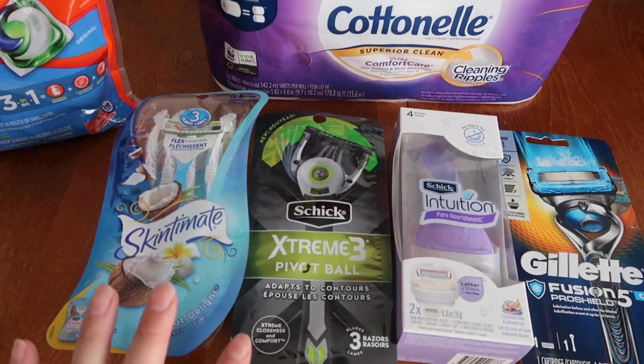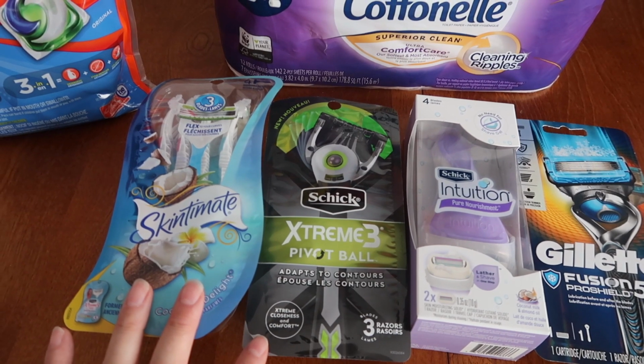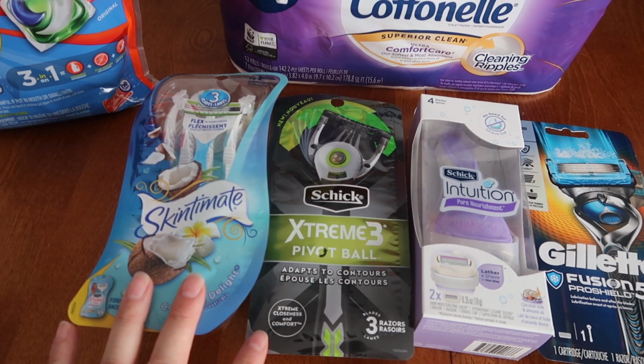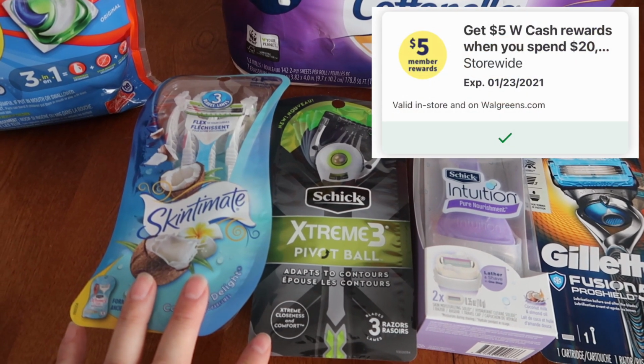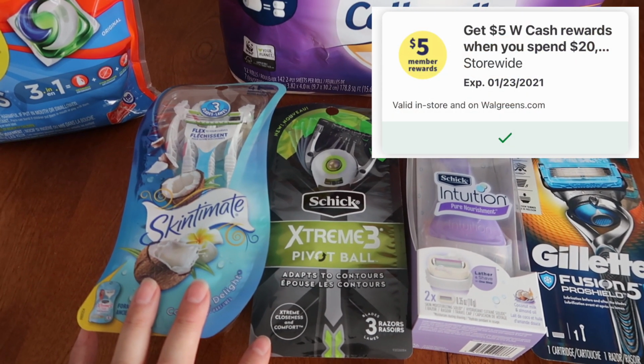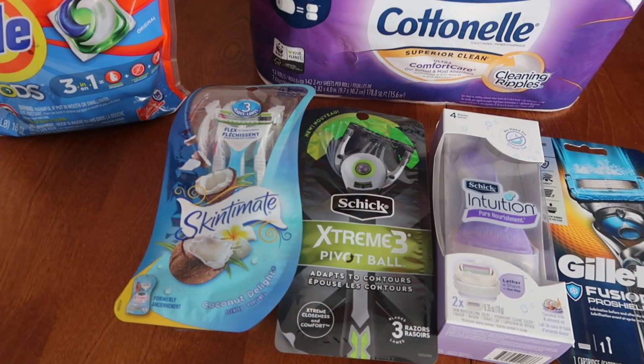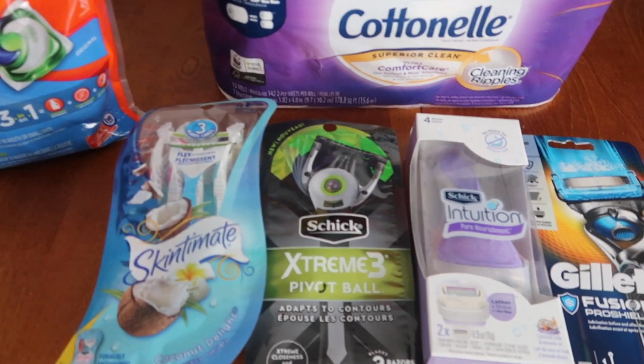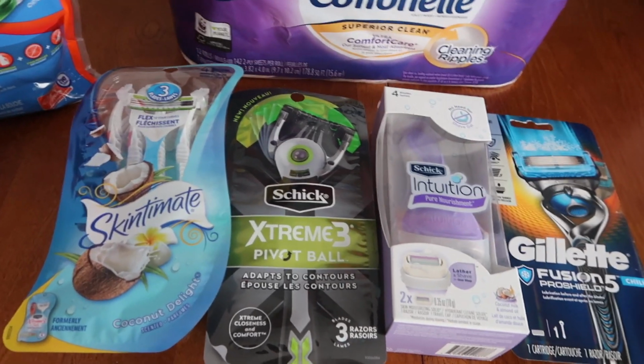So this is the deal that I did. I got $20 of these Chic razors. The promotion for this is when you spend $20, you get back $5 in Walgreens cash. Plus I had a digital booster that was $5 of Walgreens cash when you spend $20. And then I also had this paper one that I stacked as well. And believe it or not, guys, it actually worked.